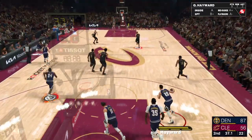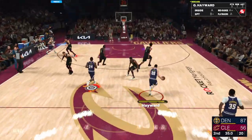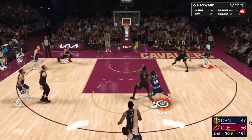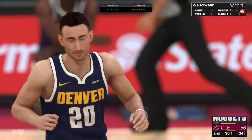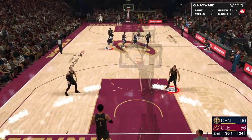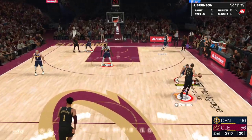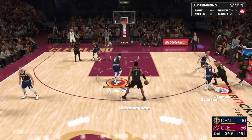Denver grabs the miss. They've got the Pistons ahead of them in their next game in Detroit, and that game will be game 3 of 5 away from home. Hits the 3-point bomb. Hayward's got his 3rd basket of the night right there. After failing to get going in the first quarter, he's looked much better here in the second.